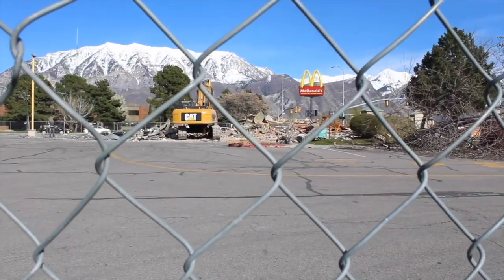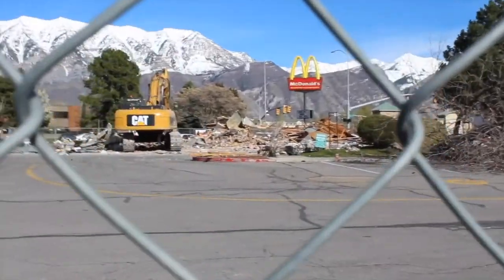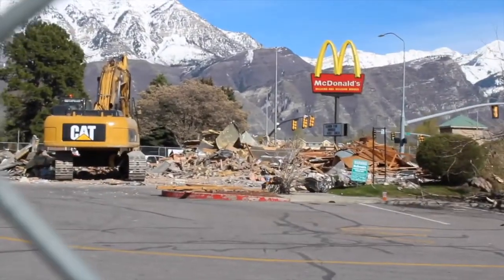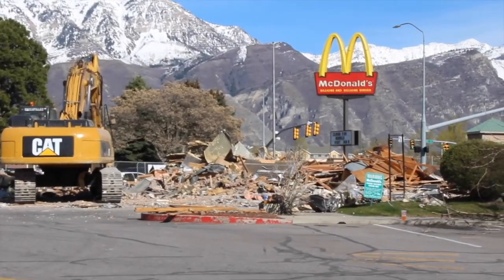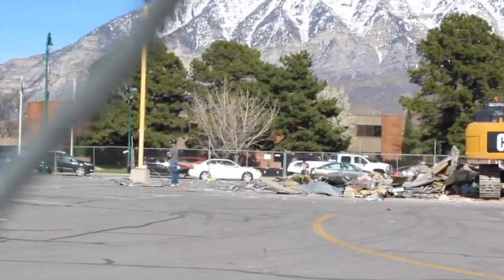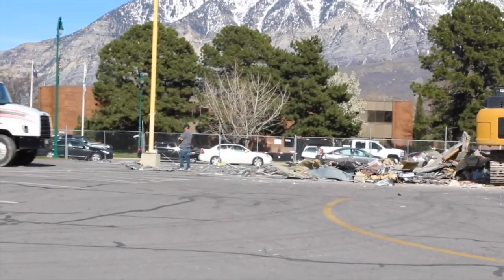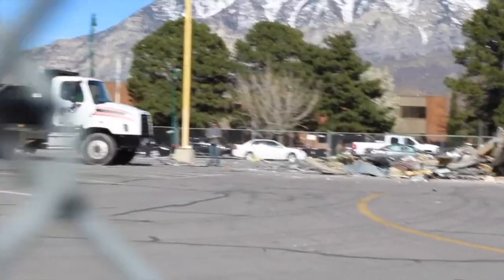Yeah, it's 5:11. Okay, yeah, you saw it's 5:11 p.m. and they're actually not as far along as I thought they would be, which is fine. But from what I can see, a worker over here cutting down some metal, it looks like. Sorry if the chain link fence gets in the way.